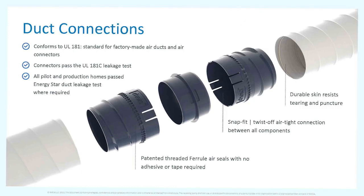The duct connections, here's what some of the components look like. We have some UL requirements that we kind of voluntarily comply with. We actually had UL create a new UL standard for us for this connection system. It's called UL 181C. It's not in the building codes, but we decided to raise the bar and say, hey, these systems can do better.